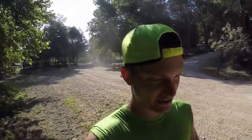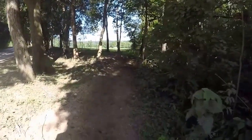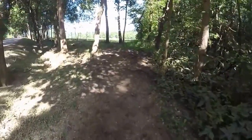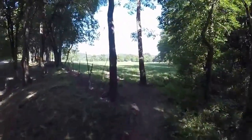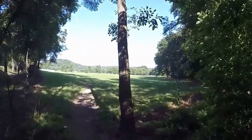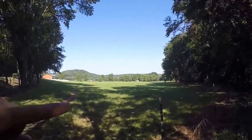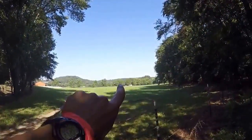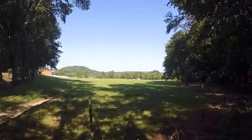So we go through that little parking lot and we pick up this little trail. I'm just kind of assuming because on the map you go right around the horse stable here, which is actually kind of cool. It's a little trail that goes all the way around, and then the finish is right over there. Probably about a half mile, so just kind of run the trail.